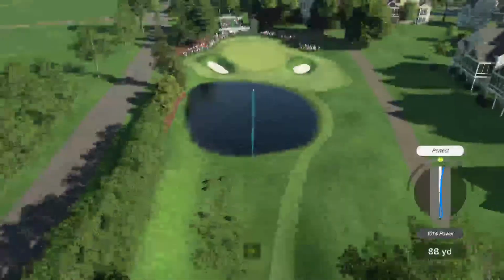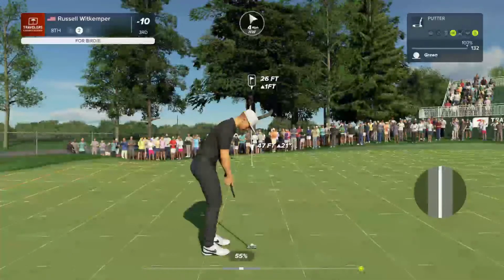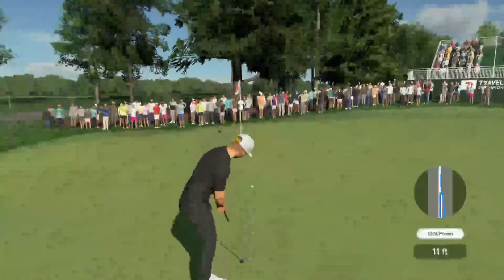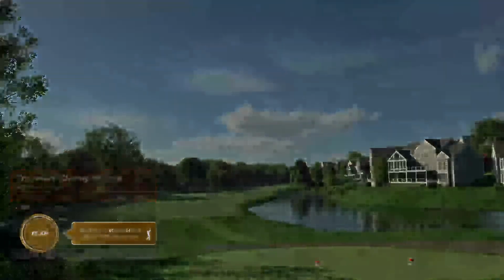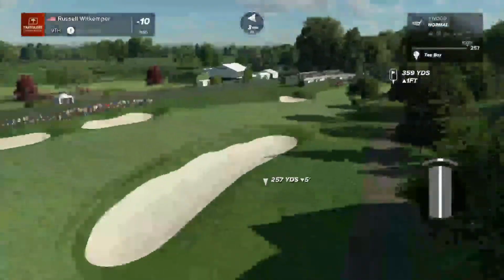Looks to be going with the 6-iron. Well struck. Well, this would be a big putt to make. A birdie always nice, but particularly when it's a 2. Oh, just missed. The leader now has a 1-stroke advantage. And now we find ourselves with a par 4 here.